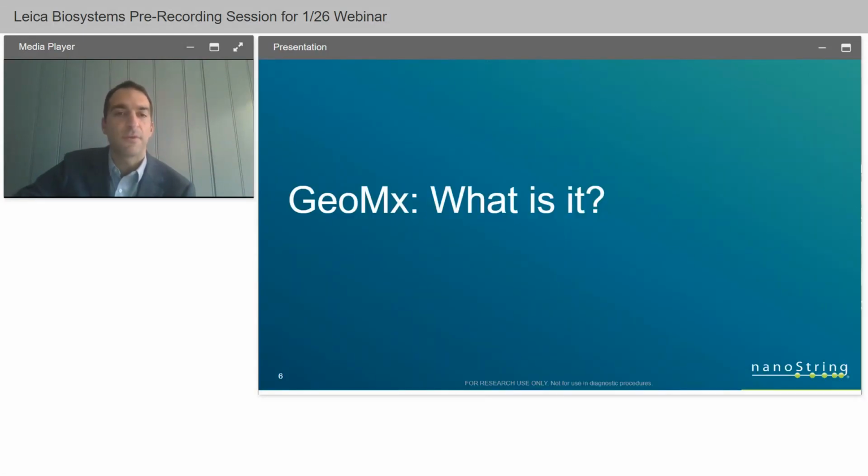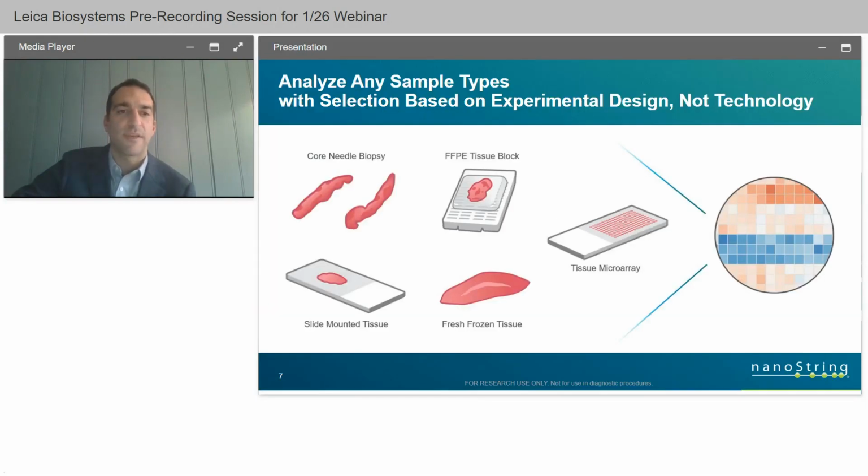As I mentioned, I'll focus mostly on GeoMx today because our automated workflows using the Bond RX and RXM have been pre-validated and tested currently on the GeoMx system. So we have a really nice integrated workflow between both the Leica system and the Nanostring GeoMx. So I'll focus on those today. But first, I'll take you through some of the similarities between both platforms as well.